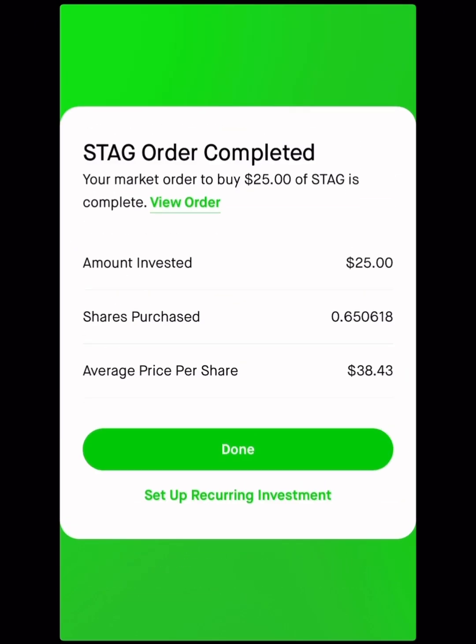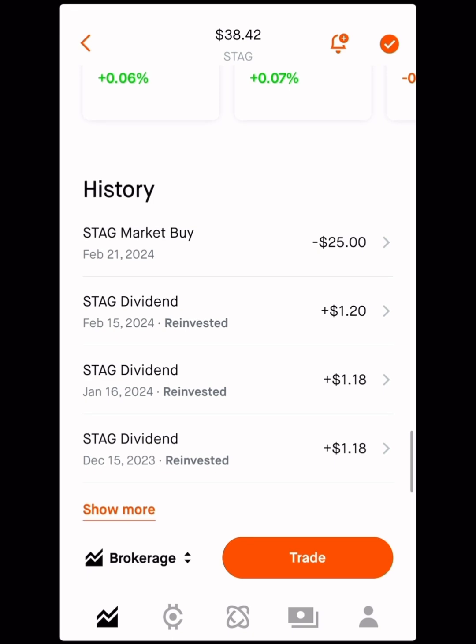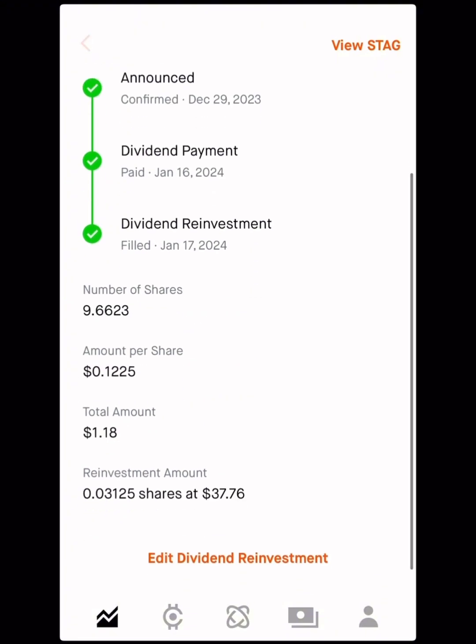And the upcoming ex-dividend date is February 28th. So if you want to get paid for the month of March, make sure you purchase some shares before February 28th. And it looks like right now the prediction is 12 cents a share. The last dividend that we received on this one was 12.33 cents. So it's pretty much similar every single month, 12.25.